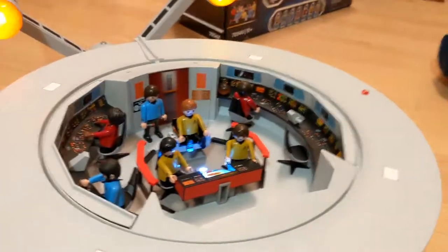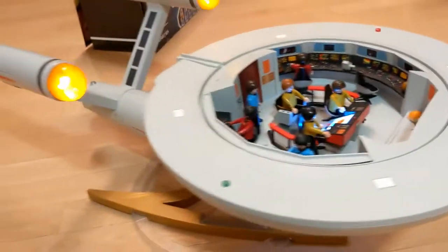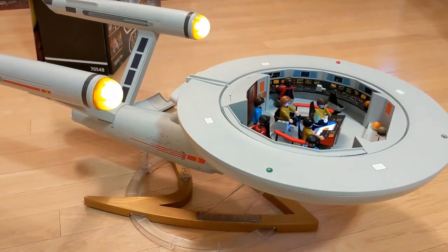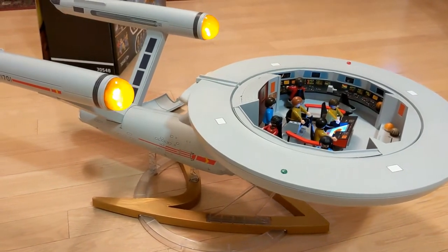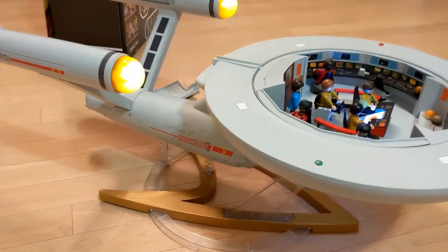And it has the authentic licensed sound. So, that is the USS Enterprise Playmobil. It is an amazing set. I have no clue where I'm going to put it because it's so huge. Over 3 feet long and, what was it, 1.5 feet wide. It's very, very heavy.